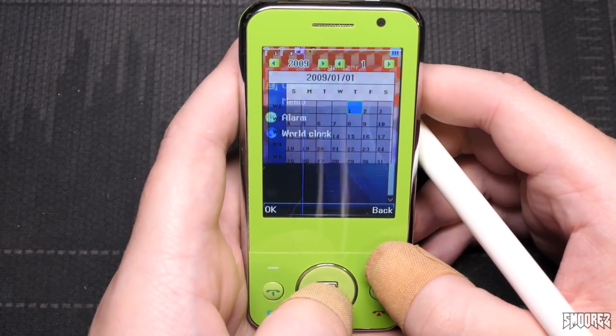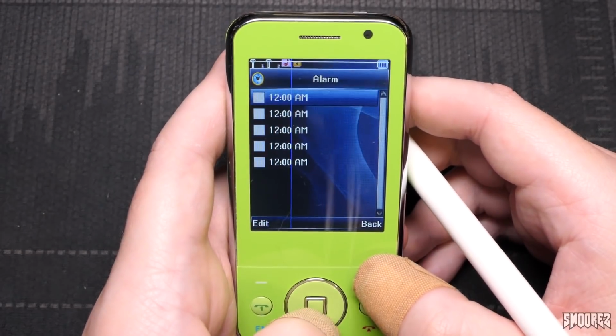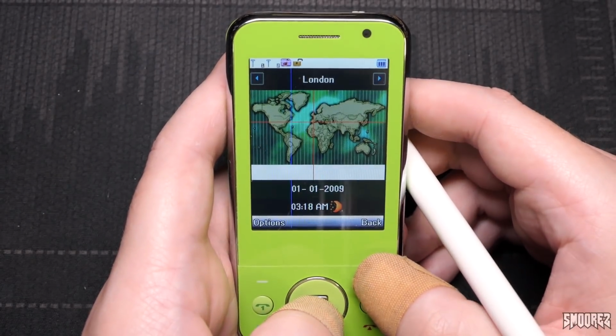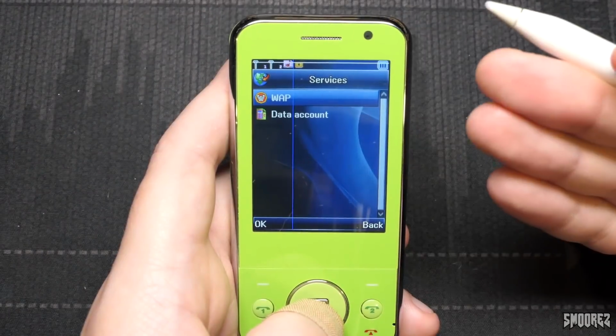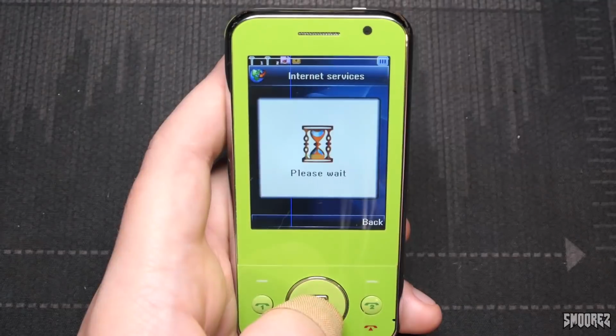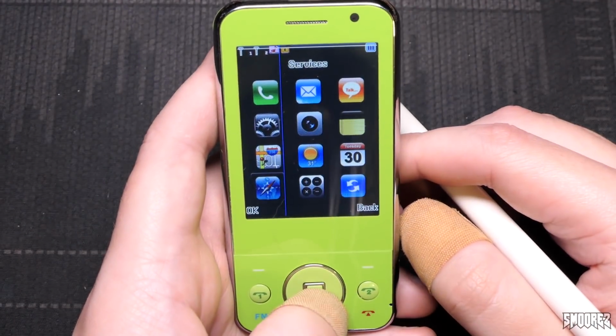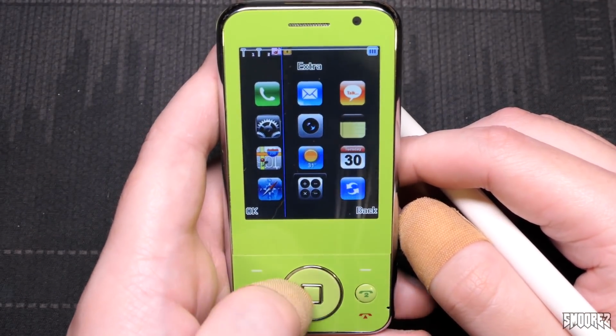Organizer, calendar. Ooh, pretty calendar. Memo, nothing in there. Alarm, nothing. World clock, not close. We do have services. Is it WAP or WAP? I always knew it as WAP, but people have told me different. Doesn't matter. It's not going to work because I don't have a SIM card in there, and 2G doesn't work anymore, as you've heard for every other phone on this video so far.